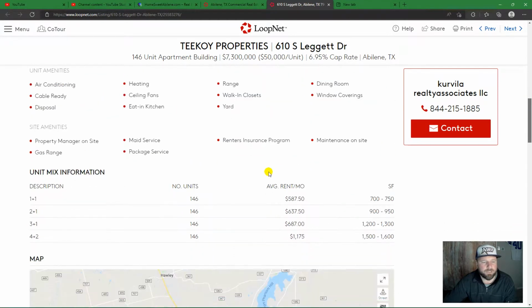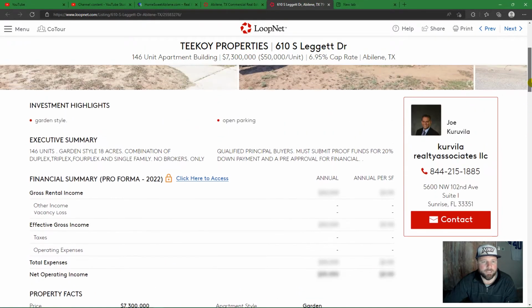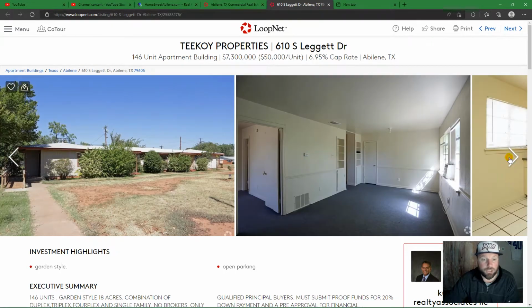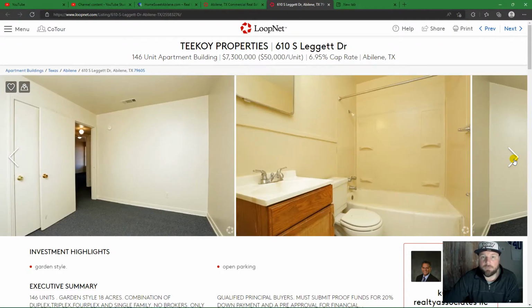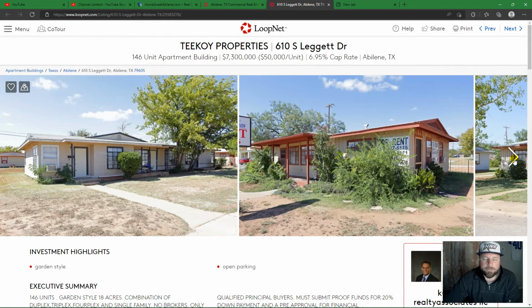So this property has 1, 2, 3, 4 bedroom apartments and homes. Actually, some of these might rent as an entire home, so it's going to take a lot of investigation here. This is pretty much a good listing for LoopNet in the area. There's actually some interior photos. Usually it's just a Google Maps view and an outline of the property, and that's about it.